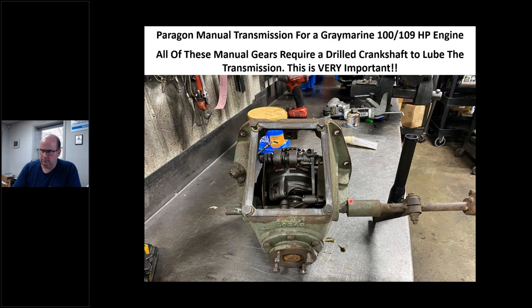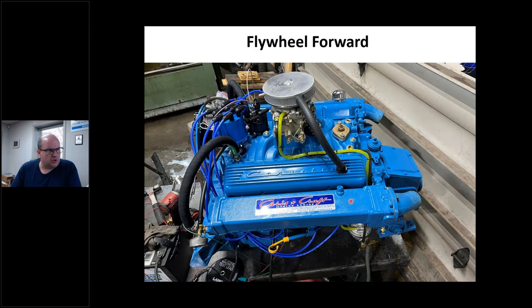Okay, now what? You wouldn't think that oiling problem, or we subbed a crankshaft in a core crankshaft that doesn't have that drill in there. Now we got to take the whole engine back out of the boat. Now this is a disaster. So I'm hoping these slides save somebody. That's my hope. Let's go to something a little newer.